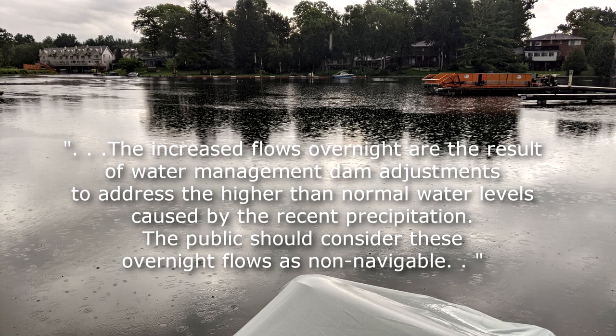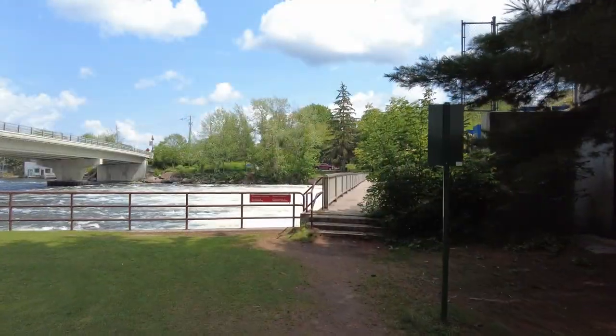So what I'm looking at is the outflow here, because as I'm talking, just a few minutes ago, I received an email notification from Parks Canada regarding the outflows. They're warning that you shouldn't be boating on the system beyond the navigation hours, which are, let's say, 9 till 5 during the week, I think.